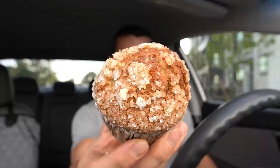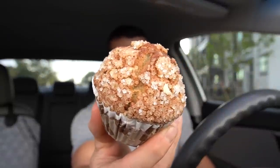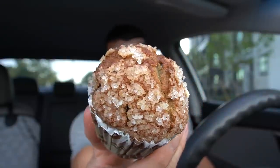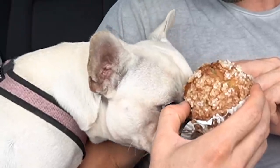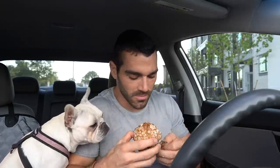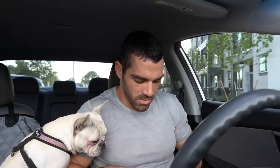All right, and last but not least, the whole reason why I wanted to go to Dunkin'. A blueberry muffin. I love their muffins because look at all the sugar on the outside. It's like crystallized. All right, here we go. What do you think about that? How's that smell? Smells good, huh? You can't have this though. We're gonna eat when we get home.